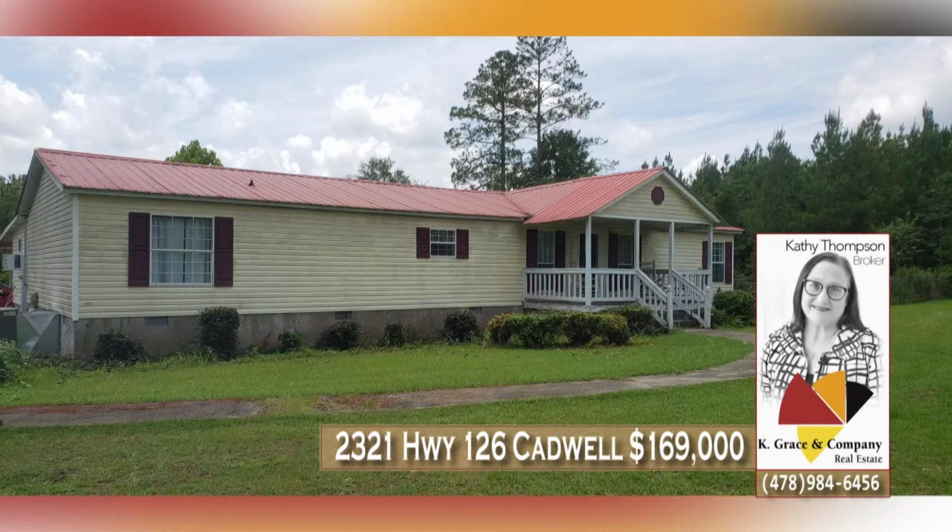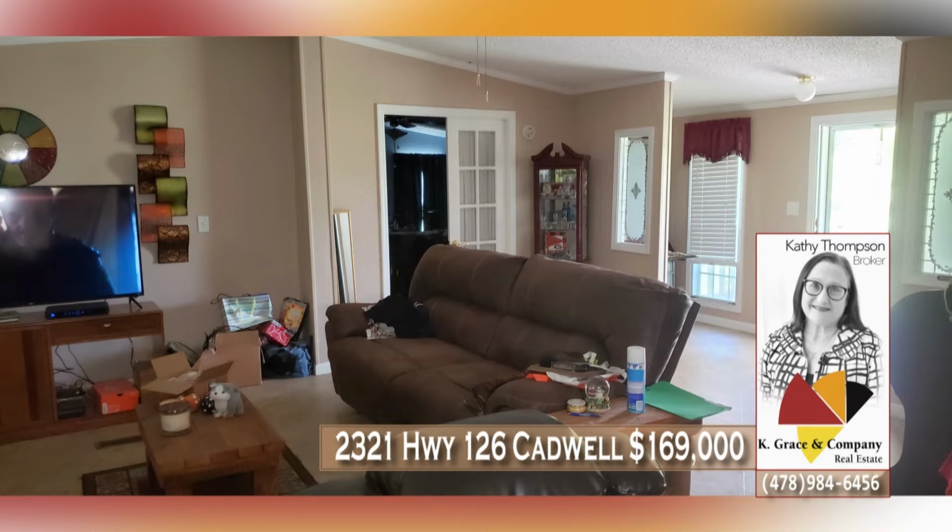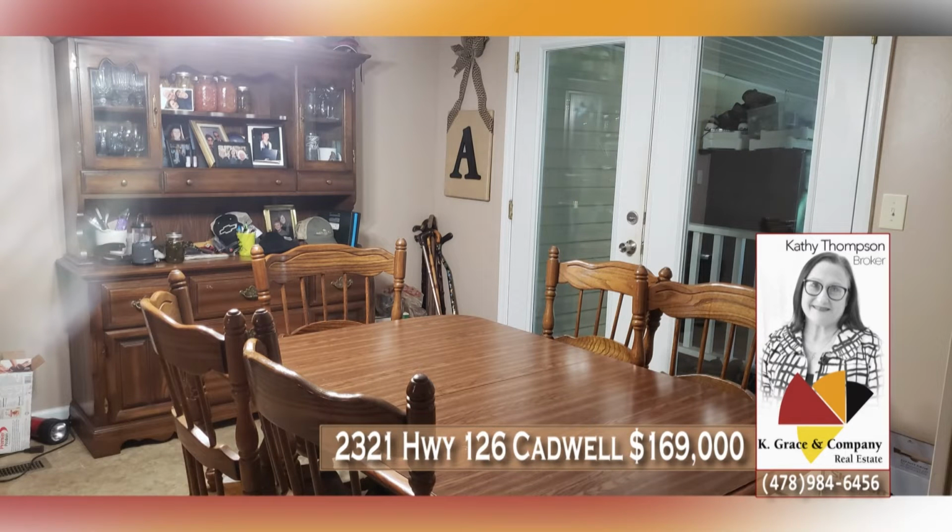Country never looks so good. This fine home in Cadwell is the perfect place for great country living. This home offers a large open family room with fireplace and a huge kitchen with lots of cabinets. Entertaining or just great family fun. You don't want to miss this one.